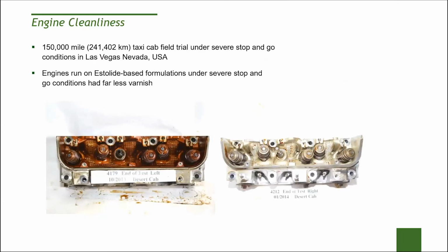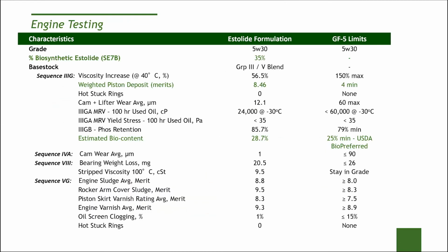Before you move on, Matt, one of the things we want to point out was that one of the targets, besides first-time passes in all the sequence testing, was to meet the U.S. Department of Agriculture's BioPreferred level. BioPreferred minimum content for engine oils is 25% minimum, so we targeted slightly above that. So this product not only meets the ILSAC and API, but also meets the USDA BioPreferred.